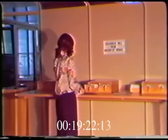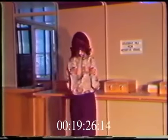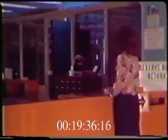To locate a reserve book, simply come to the reserve desk and look in the reserve file under your instructor's name. Find the title you need and give the call number to a staff member at the desk. She will get the book for you and mark the time due on it. Fines for overdue reserve books are charged hourly.